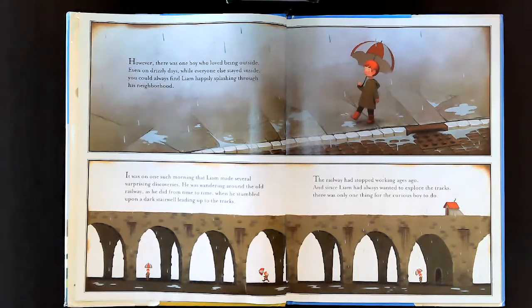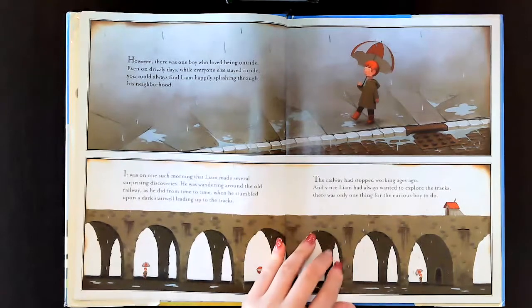He was wandering around the old railway, as he did from time to time, when he stumbled upon a dark stairwell leading up to the tracks. The railway had stopped working ages ago, and since Liam had always wanted to explore the tracks, there was only one thing for the curious boy to do. Should he go up to the top?